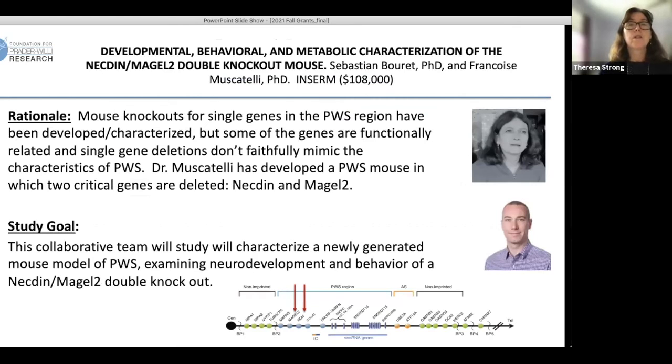The first one is the development of a new mouse model for PWS. And this is from Dr. Muscatelli and Dr. Boretz, who are in France and who have worked collaboratively for a number of years. Dr. Muscatelli has expertise in PWS mouse models. She's done a lot of the initial work that showed that oxytocin in the newborn period can correct a lot of deficiencies in PWS in a mouse model.